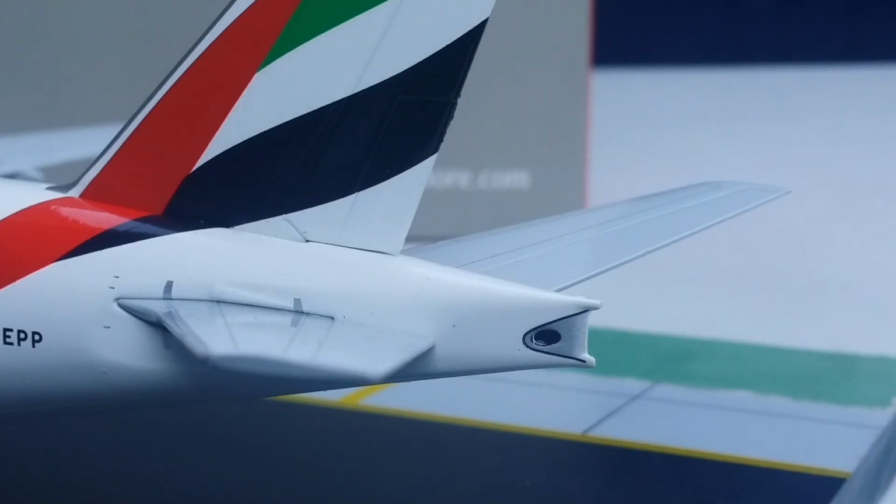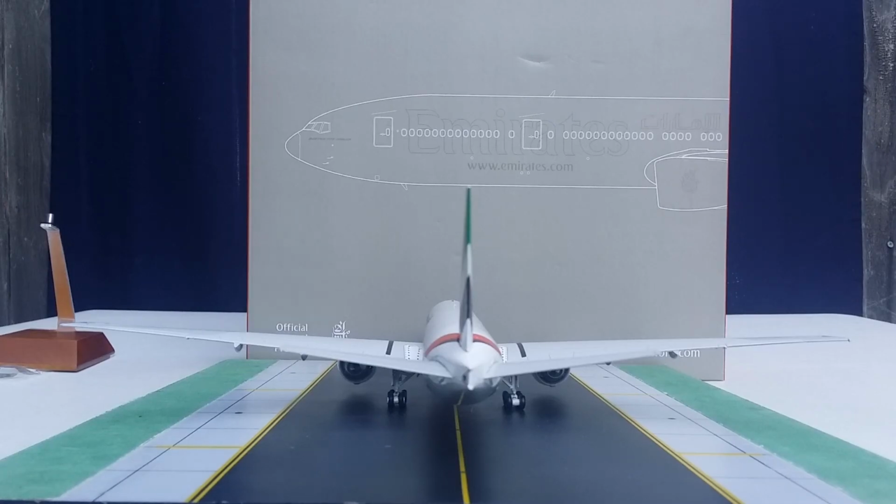Now you're looking at the back of the aircraft here on the port side, where you see the APU exhaust hole. It is a little hole there, folks. And then there's the two little strobe lights right there in the APU exhaust hole. And APU stands for Auxiliary Power Unit. That's what this hole here is called, folks. All right. Now you're looking at the Emirates Boeing 777-300ER from the rear view angle. Okay.